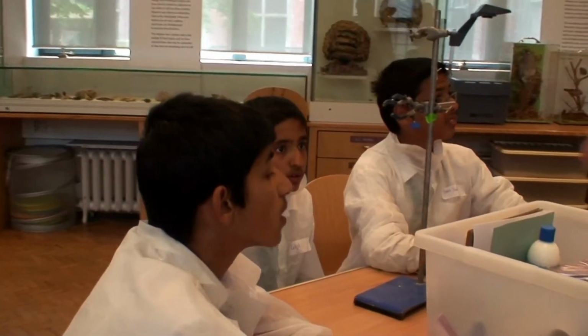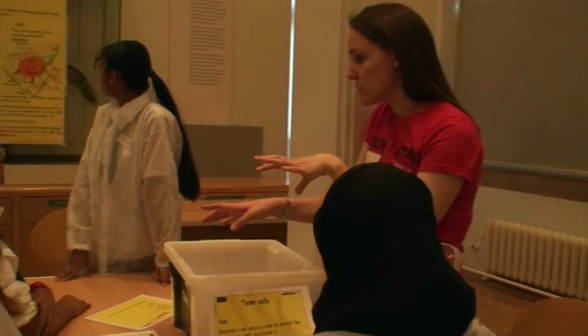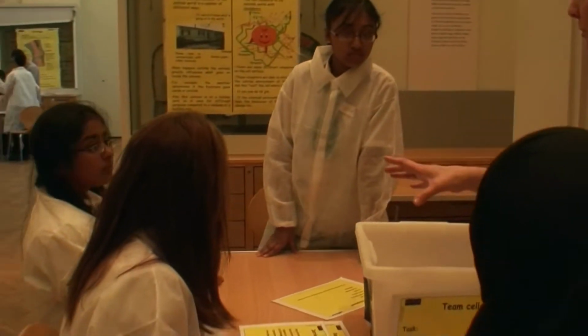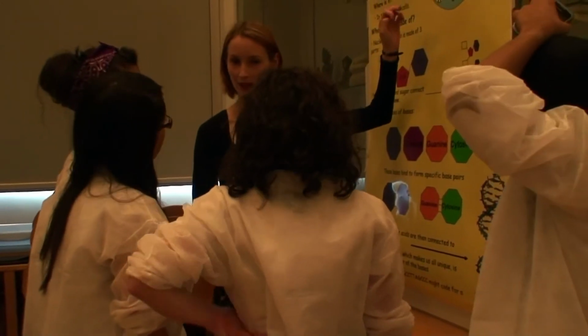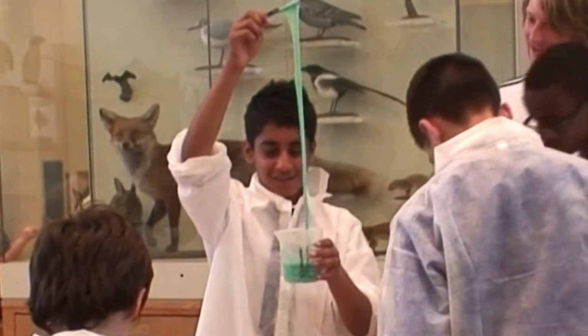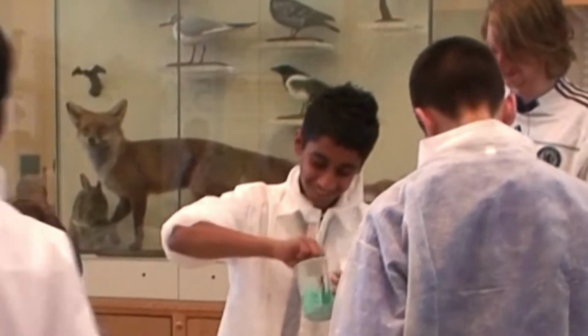The students are in teams, so we have 5 teams of 6 roughly, and each team is given a specific topic around a particular area of matrix research, so be it team DNA, team cells, team matrix, team mucus, team cartilage, you get the general idea. They have a set of activities around that from which they work. The students are asked to make models out of various materials, and they're also asked to write a song, a poem or a rap, which is usually highly entertaining, about what they've learned about that particular science topic.